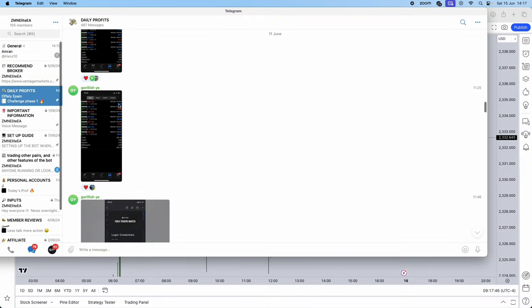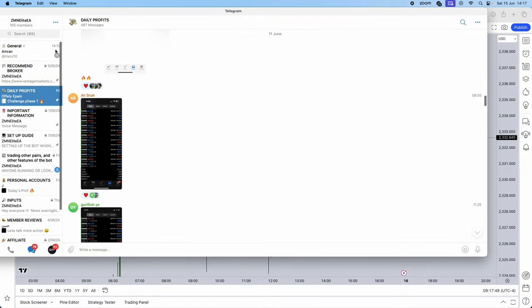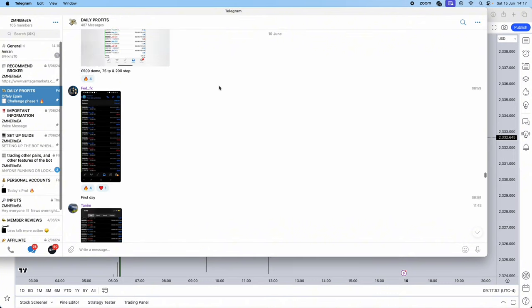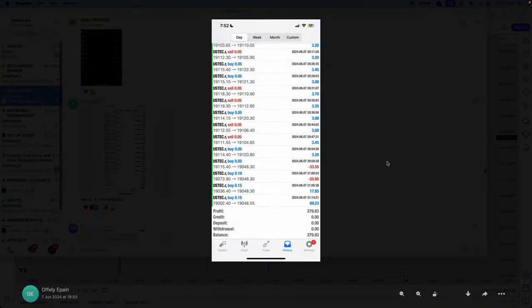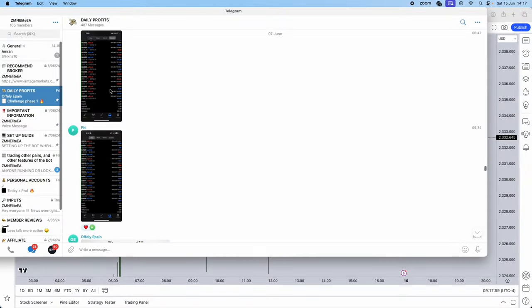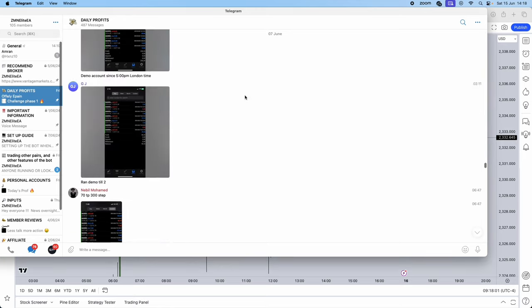And as you can see, these are all clients. There's over 105 members using this bot currently. And as you can see, all it is profits, profits, profits, profits. If I randomly click, you'll see $300 for the day. If I click here, you'll see $300 for the day. Click here, $600 for the day.